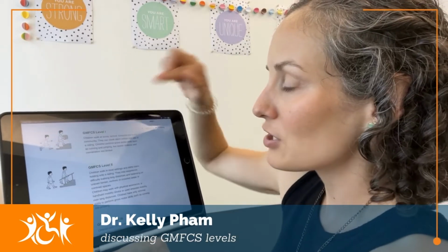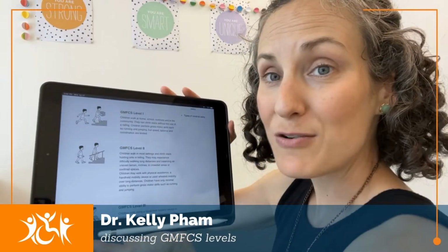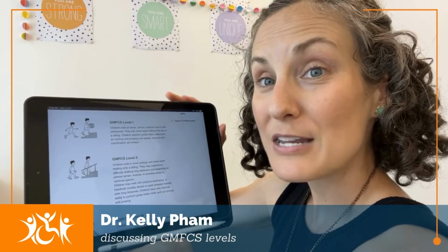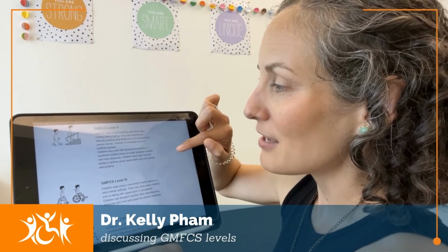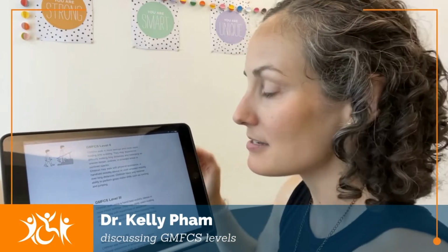A child who functions at a level 1 is ambulatory without an assistive device. They can go up and down the stairs without using a railing, but may have some difficulties with higher level balance. A child who functions at a level 2 maybe needs some help on uneven surfaces or holds onto a railing when they're going up and down the stairs.